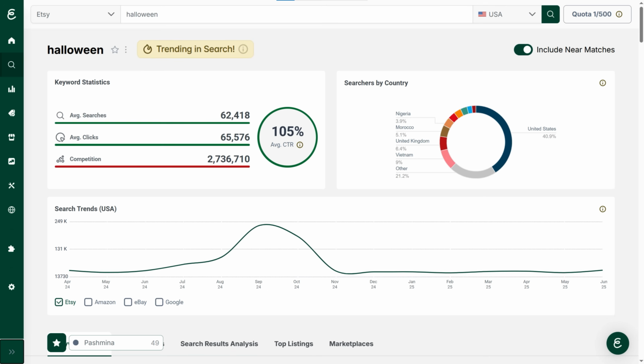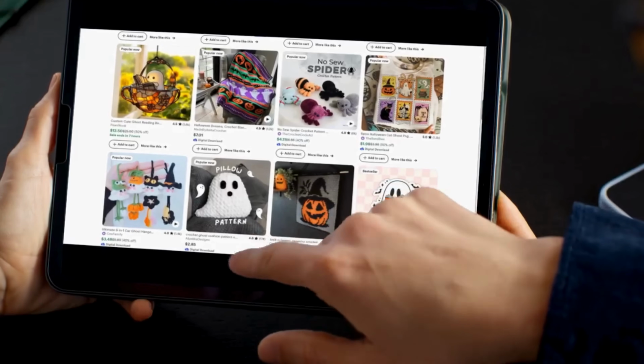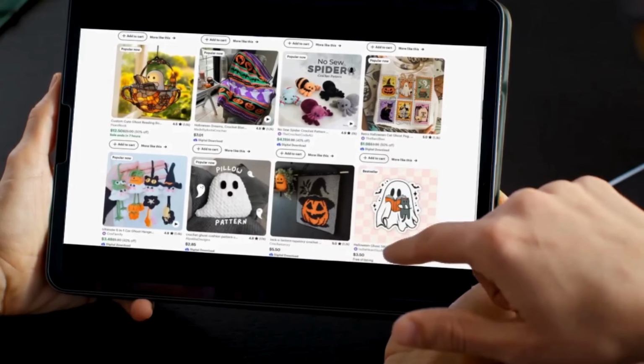All right, let's talk about why you're really here. First up is our brand new Trending in Search badge. This one shows up when a keyword has seen a spike in popularity over the last 7 days, meaning shoppers are actively searching for this term more than usual. This is awesome for catching seasonal trends right as they're heating up.